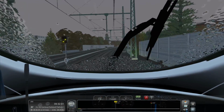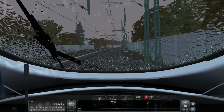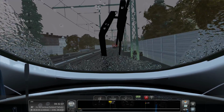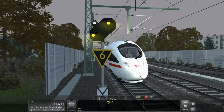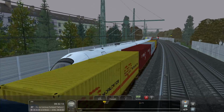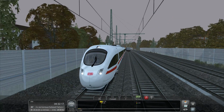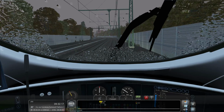I think raining scenarios in Train Sim are one of the best. It gives you the right atmosphere, you know. Freight train. Hello, freight train. Awesome freight trainness. That's it. Right, power down. Lovely.